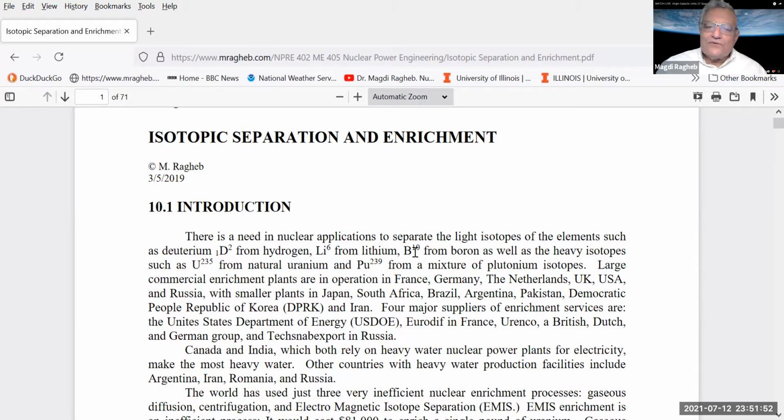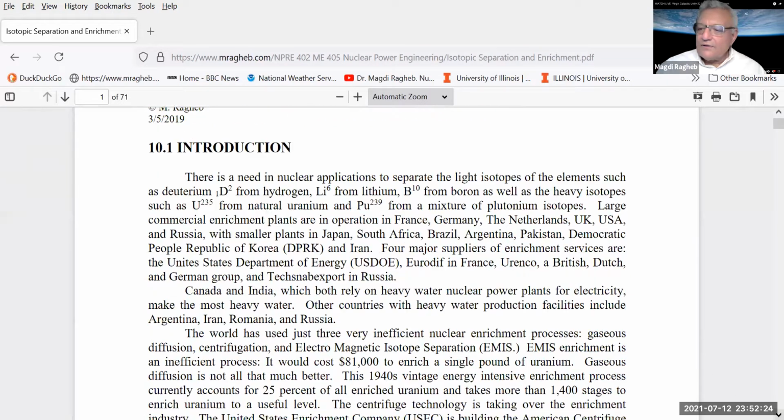Boron-10 is another isotope that is separated from boron. Boron-10 has a very strong absorption probability or cross-section for neutrons. So in that case, we use it in the control rods of nuclear reactors or to shield against nuclear radiation. And it is also used in nuclear medicine because it absorbs neutrons. If you inject a soft tumor like a brain tumor with boron-10, then irradiate it with neutrons, that will help destroy the tumor, the soft tumor in the brain.